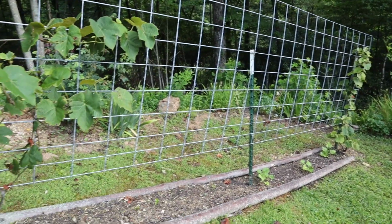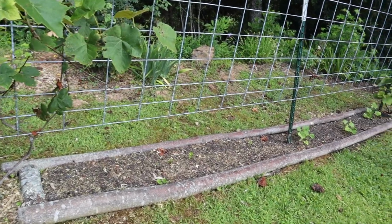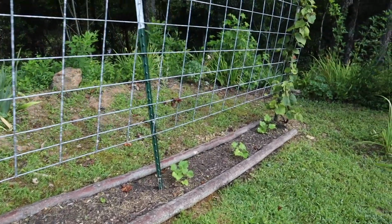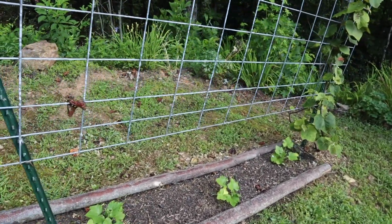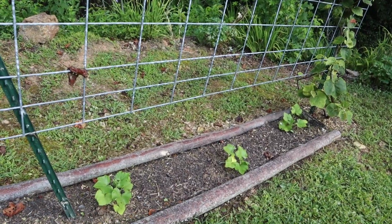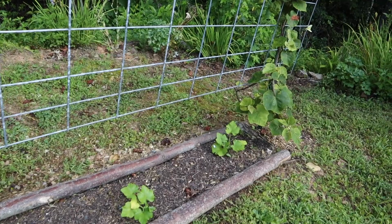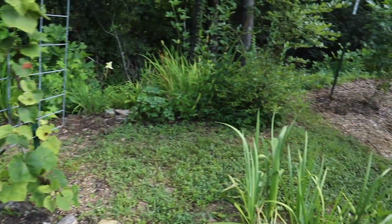The little bed underneath the trellis we put up for the grapevines is just not doing anything. The Malabar spinach has barely come up. These are winter squash down here, and they should already be running and going crazy and producing fruit, and they're not. I'm going to really have to think about what kind of soil's in there before next year if we use that again.